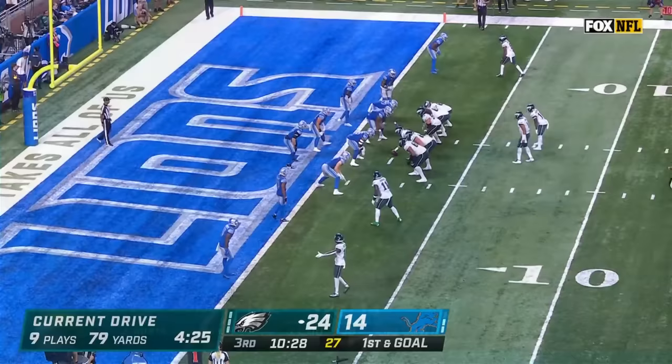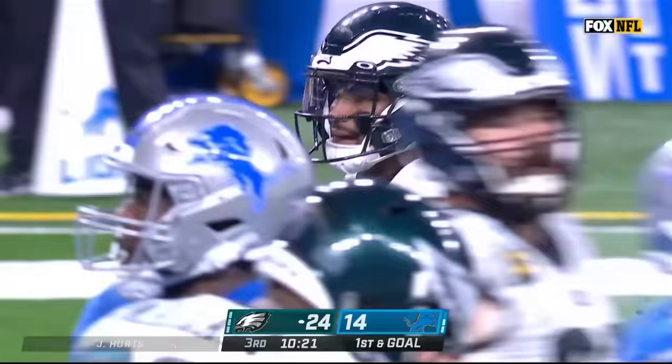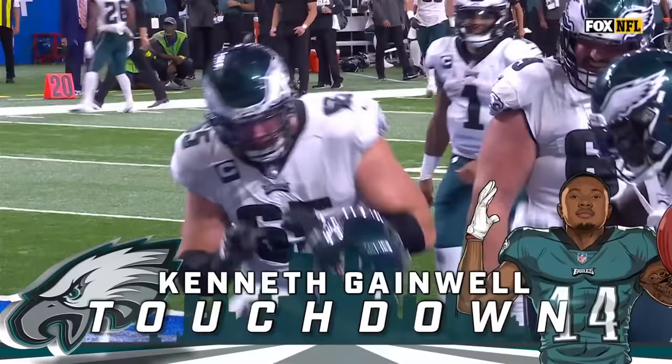But also most athletic group, and just lean on him. It is Gainwell on the 10th play of the drive. He punches it home for a Philadelphia touchdown. Now signs the 3-year deal with the Eagles.